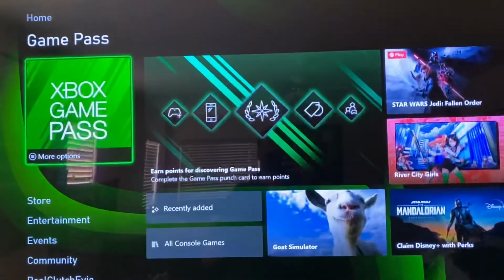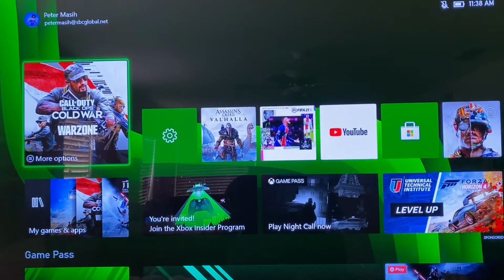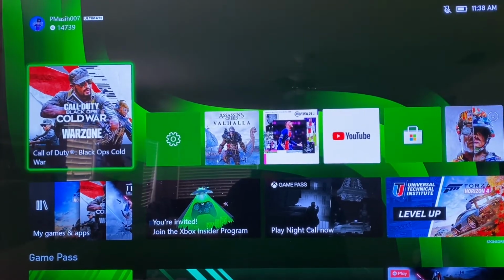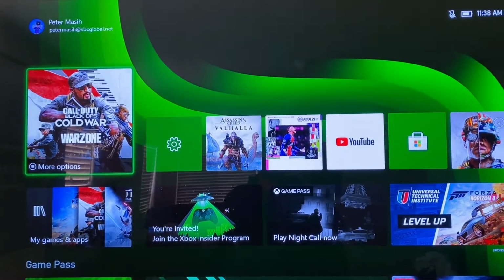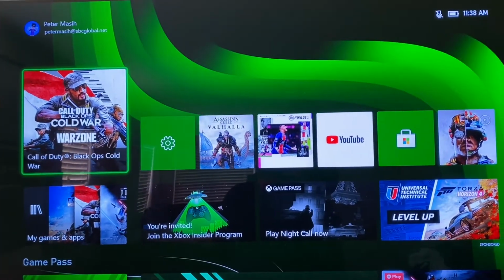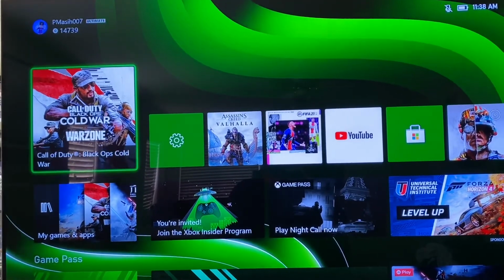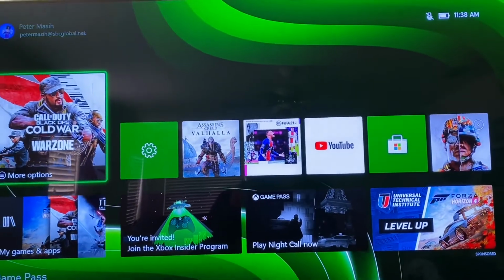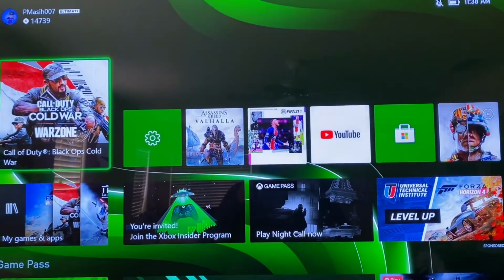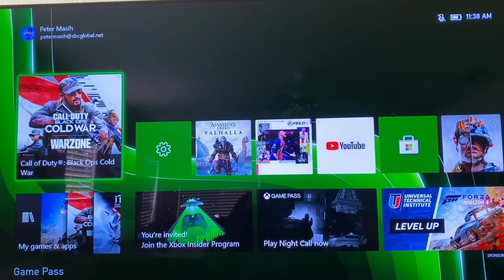The only thing I really wish they could have done is a completely new layout. But I totally understand, it's an ecosystem they have, and they want to make it the same for every device you're on. So if you're on the Xbox One or the Xbox Series X right now, you do have the same layout, and you do have some animations that are only on the Series X running in the background. So it's pretty cool.